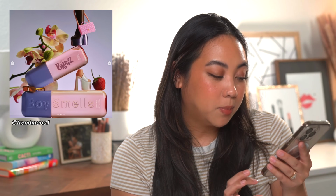And lastly, I did want to touch on the Boy Smells Bratz Fragrance Mist. So they came out with a collab body mist called Doll Skin. So cute. Are you guys 90s babies? Did you grow up in the 90s? I did, and Bratz were... I love Bratz. I think I was more of a Bratz girl than a Barbies girl. And this is $28. Not bad, but again, it is a body mist, so take with that what you will.